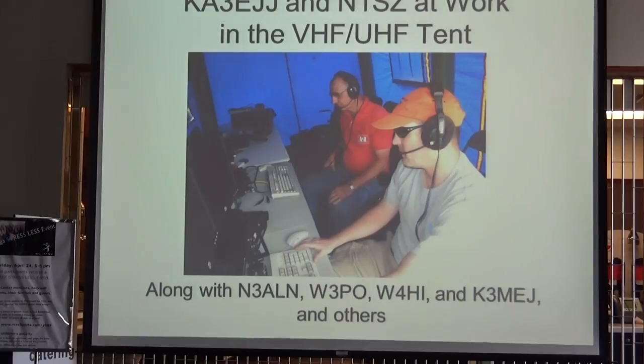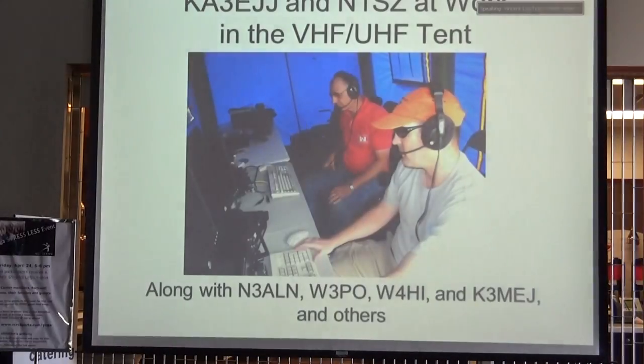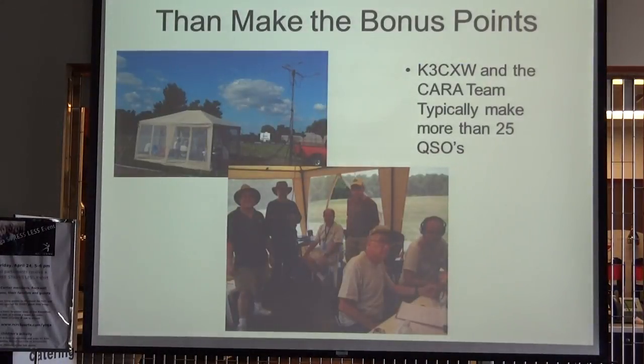It's a separate small tent. And it's air conditioned. Next slide. And we also have satellite. The guys who do this are very experienced with satellite operation. They normally make about 25 QSOs. Next slide.